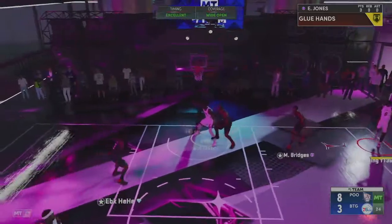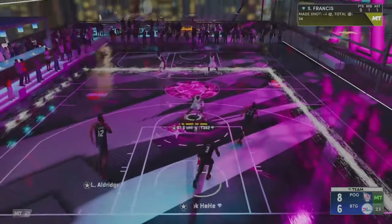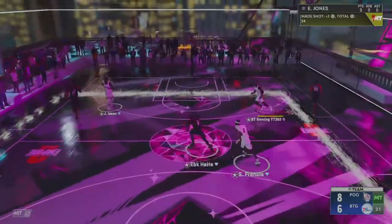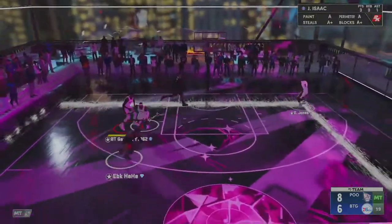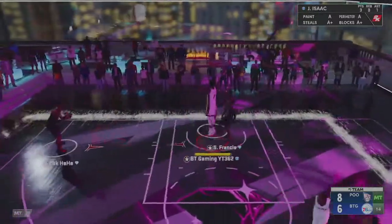Eddie Jones for three, though. Green light. We get that 3-ball right back, man. I wish you could put Eddie Jones on Steve Francis, but they don't let you change matchups. That's a good pass. Of course you hit that.